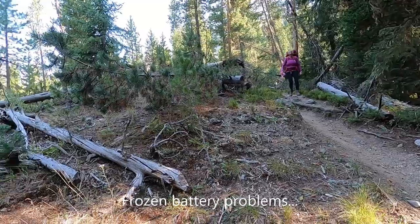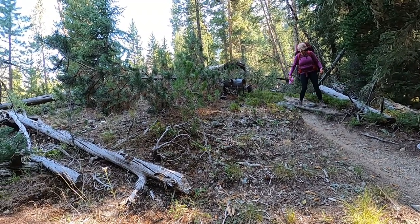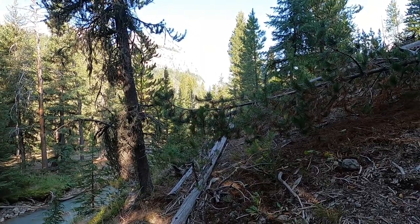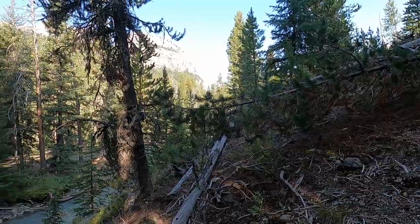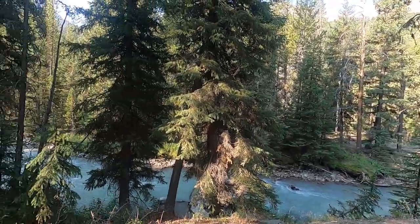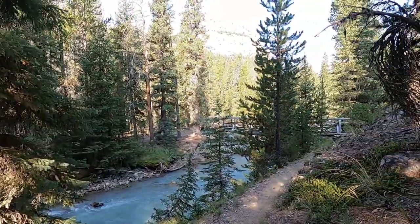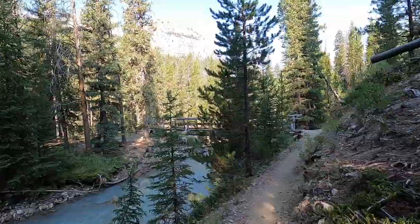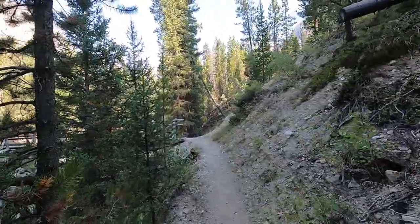Morning of day two. Left camp just a few minutes ago at 9:30. Got up about 7 when it was bright enough to see, and the sun's just starting to hit in the valley here. We've just come a little way south from camp upstream, and we're gonna cross this bridge to the other side.